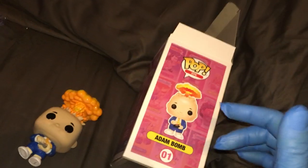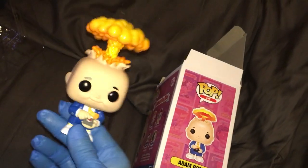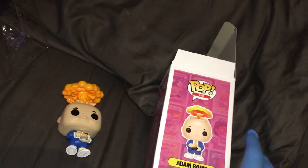Remember, the Garbage Pail Kids all have an A and B name. And sometimes even a C name. So this is GPK Wednesday, the Funko Pop figure.